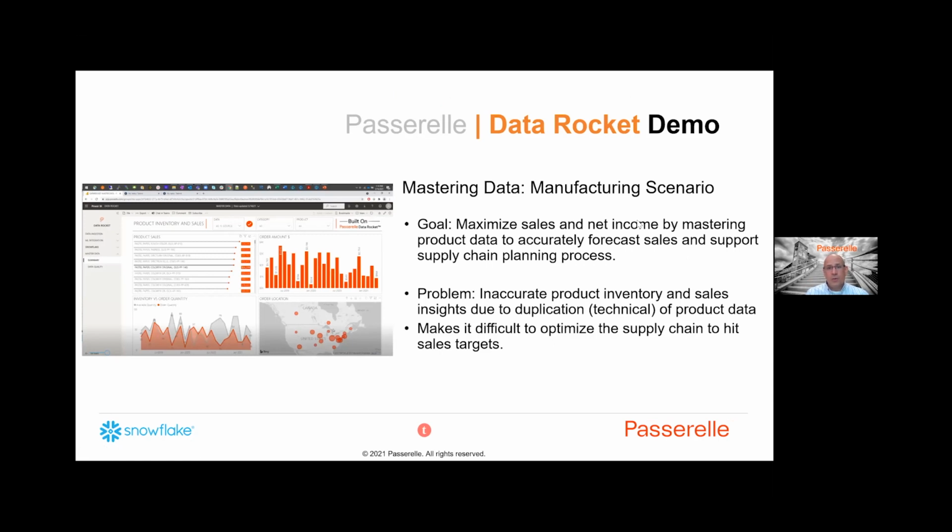The demo scenario we're going to move into now is: I want to maximize my sales and net income by best knowing my products. I need to better know my product data. It's scattered across multiple systems. I need to know my product data so I can forecast sales and support the supply chain planning phase, so I can make enough inventory to hit my sales numbers, my revenue and net income figures for next quarter. The problem is my inventory and sales insights: I've got duplicated data due to multiple siloed systems.